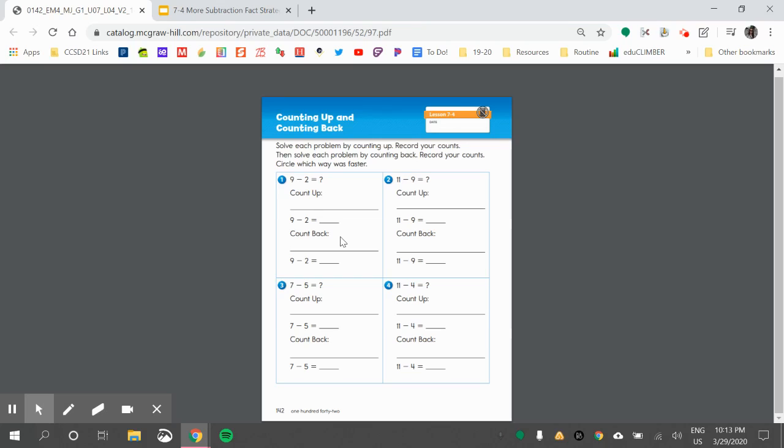Remember that when you're counting up or counting back, you don't mark the number that you started on in your counts. For example, in 9 minus 2, when I'm counting up, I'm not going to write 2 here. I'm going to start with 3. I say 2 in my head and start with the next number. When I'm counting back, I'm not going to write 9 here. I'll say 9 in my head, but I will start with 8 because those are the numbers that we're starting on the number line. That's not a hop that we've made, just as a reminder.